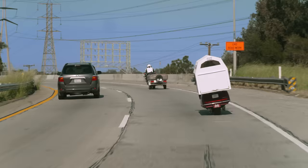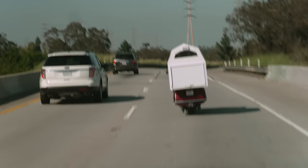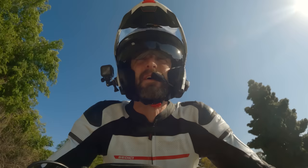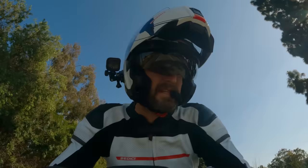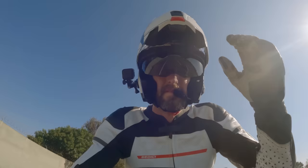Traffic, holy... I'm sorry about the swearing, but I'm actually fearful for my life right now. Oh, this is very bouncy and scary. The wind is vicious on this giant sail of a billboard I've got in the back here.